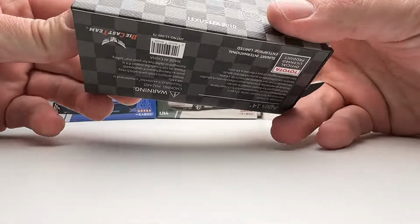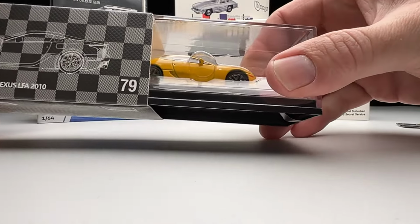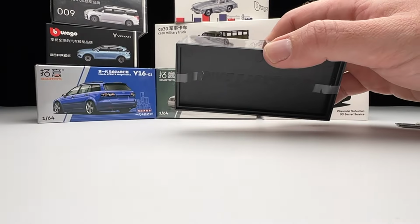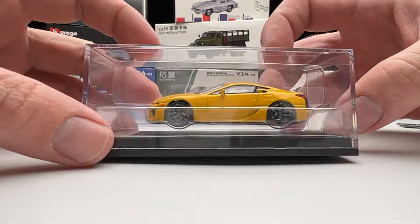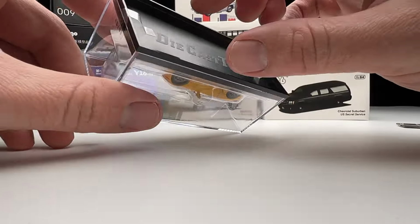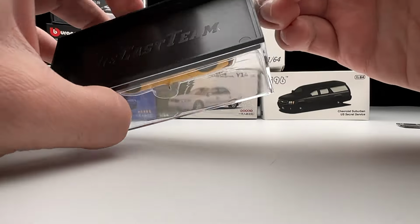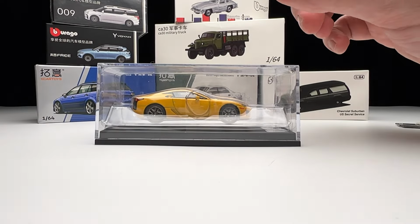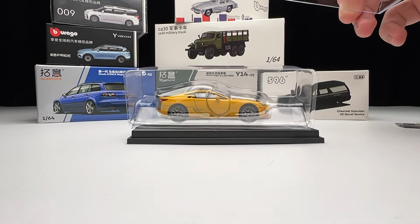Packaging, this is the older style of packaging from them. So this model's probably been out for quite a while. I don't know exactly how long, but it's been out for a bit. Textured. You get an acrylic case, which is always nice. The car is not actually screwed down to the base. It's just sitting in a blister, which is kind of cool. You don't have to mess around with any screws. We got some tape holding the top of the acrylic case on. And let's go ahead and open this up and check it out.